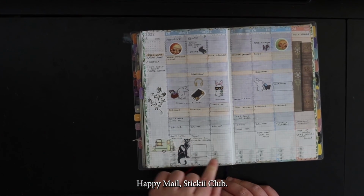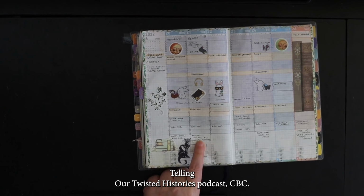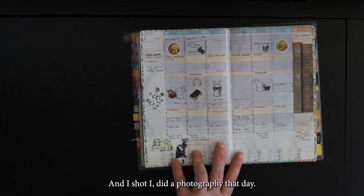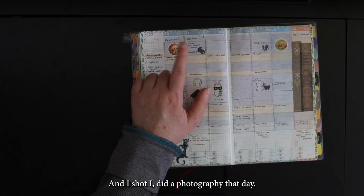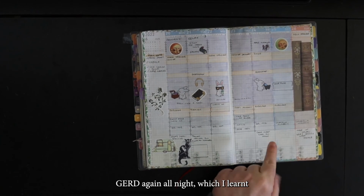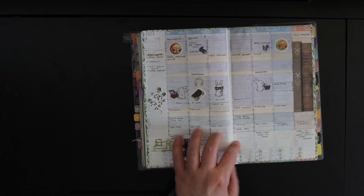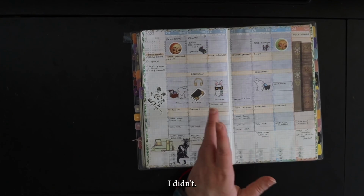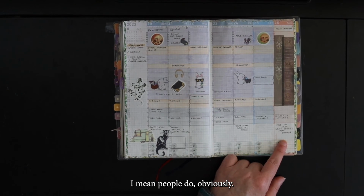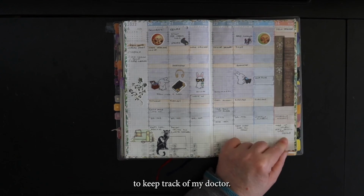Happy Mail Sticky Club. I binged Telling Our Twisted Histories podcast, CBC. And I did photography that day. GERD again all night, which I learned is also a side effect of sleep apnea. Go figure. Who knew? I didn't. I mean, people knew, obviously. I woke up very unwell with zeros and just noted symptoms to keep track of for my doctor.